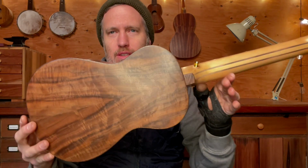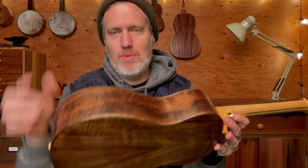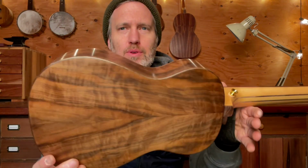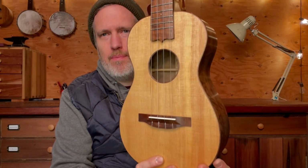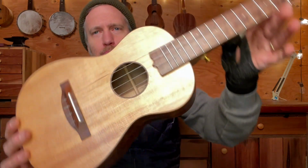Folks, I have number 855 ready. It's Spruce and Walnut, and it feels and sounds so good. So this Walnut is from The Dalles, one town over. This is from a friend's shop I helped clean out. It's a really beautiful curly Walnut. And then a beautiful asymmetrical one-piece Spruce top. This Spruce is from up in British Columbia, and it always sounds good.